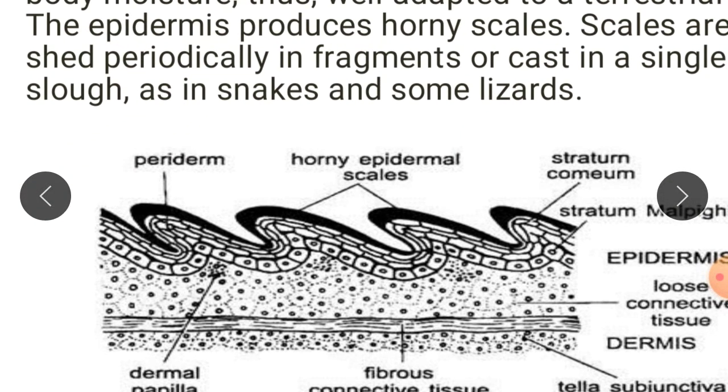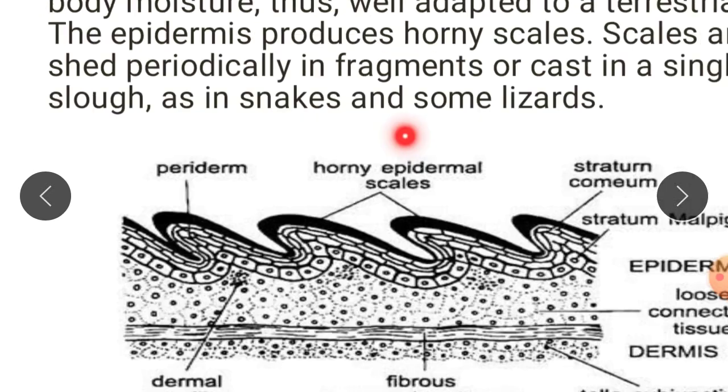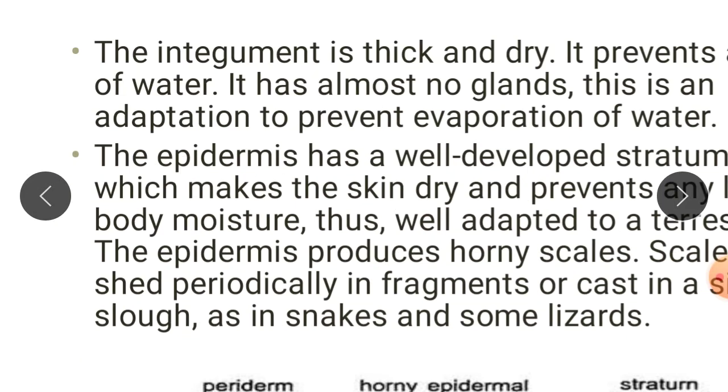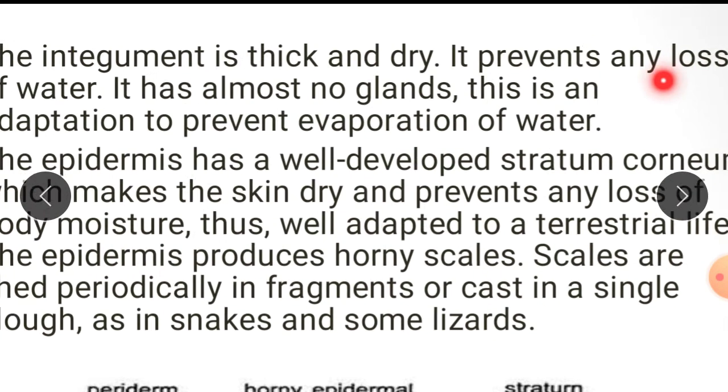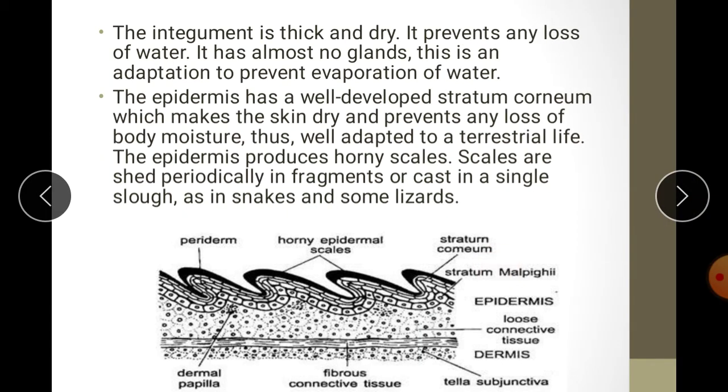See, here the integument is thick in reptilians. Reptilians are well adapted to terrestrial mode of life. Since they are living on land, they are in danger of scarcity of water. So in order to conserve water in their body, their integument is thicker. The integument is thick and dry. It prevents any loss of water. It has almost no glands. This is an adaptation to prevent evaporation of water.